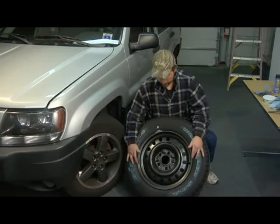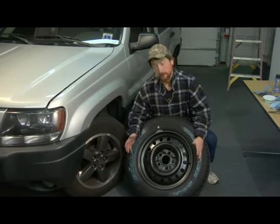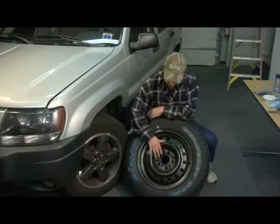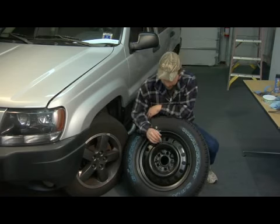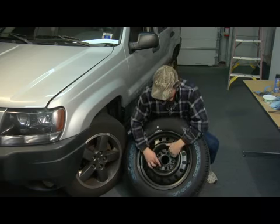Now if you have a question of, I need a 17-inch rim for my car, and you're really not sure what you need, the information you will need outside of the year, make, and model of your vehicle when you go out and purchase these rims is the wheel spacings right here.